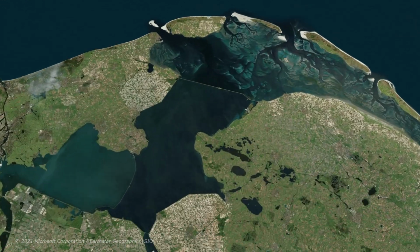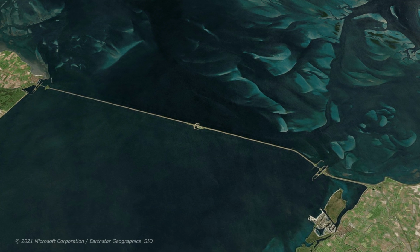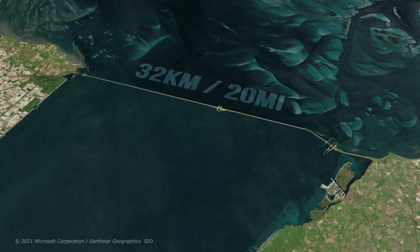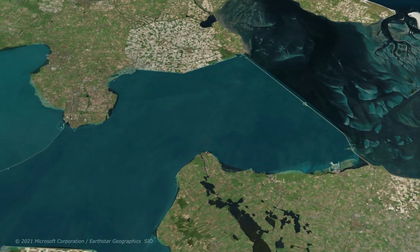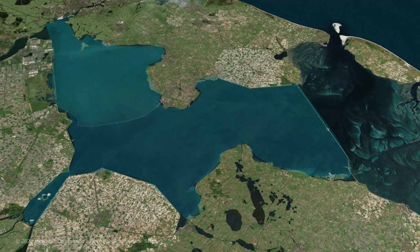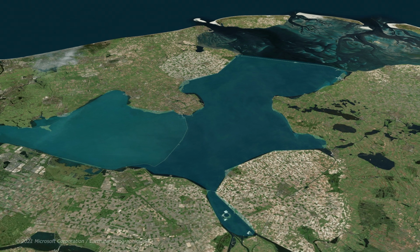And that's especially true when they created this, the closure dike, 90 years ago. It's insane, just look at it. It's 32 kilometers long, and it turned this massive inlet of the North Sea into a freshwater lake. But wait, hold on a second. How did it become a freshwater lake? Shouldn't it be a saltwater lake, considering it was previously part of the ocean?